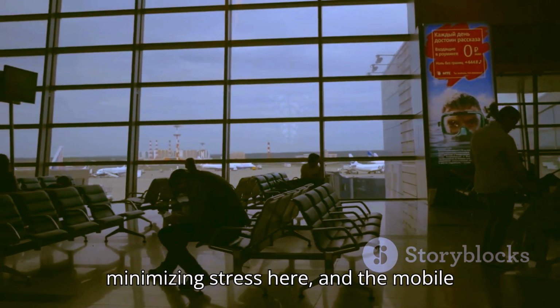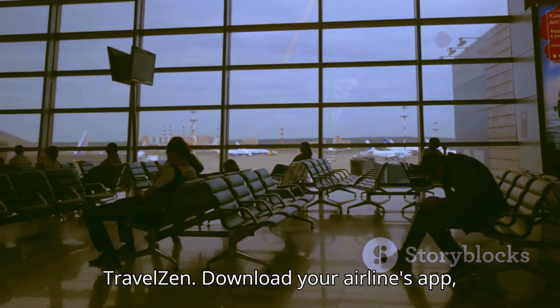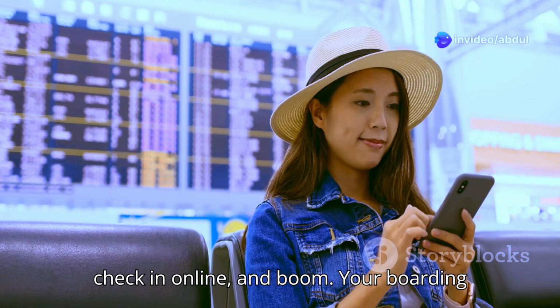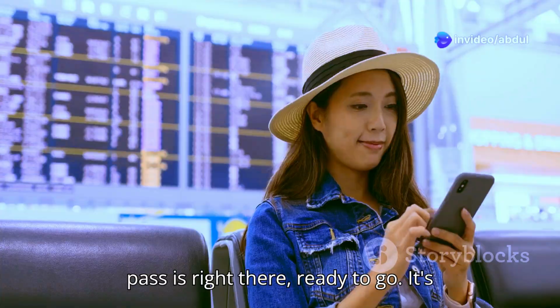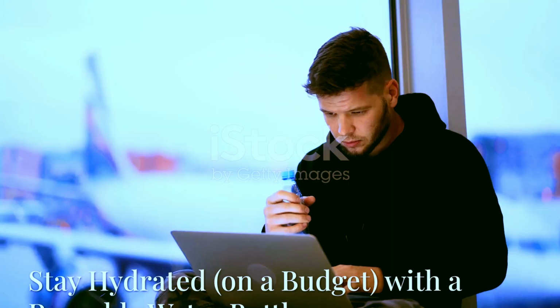We're all about minimizing stress here. And the mobile boarding pass is a one-way ticket to travel zen. Download your airline's app, check in online, and boom. Your boarding pass is right there, ready to go. It's like having a VIP pass to a smoother, more organized travel experience.